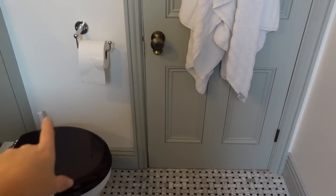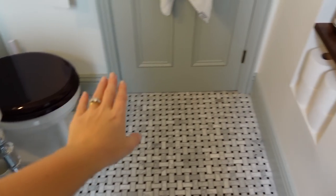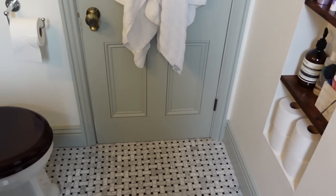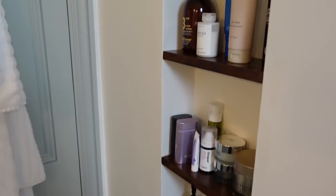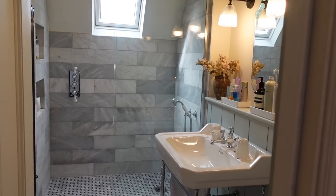You can see the toilet seat is the same. And it makes it quite convenient as well, because this is a small space, you're just turning around. You can literally reach the loo rolls from the toilet and other bits there. And then towels on the back door, which makes it easy. So that is our bathroom at the top.